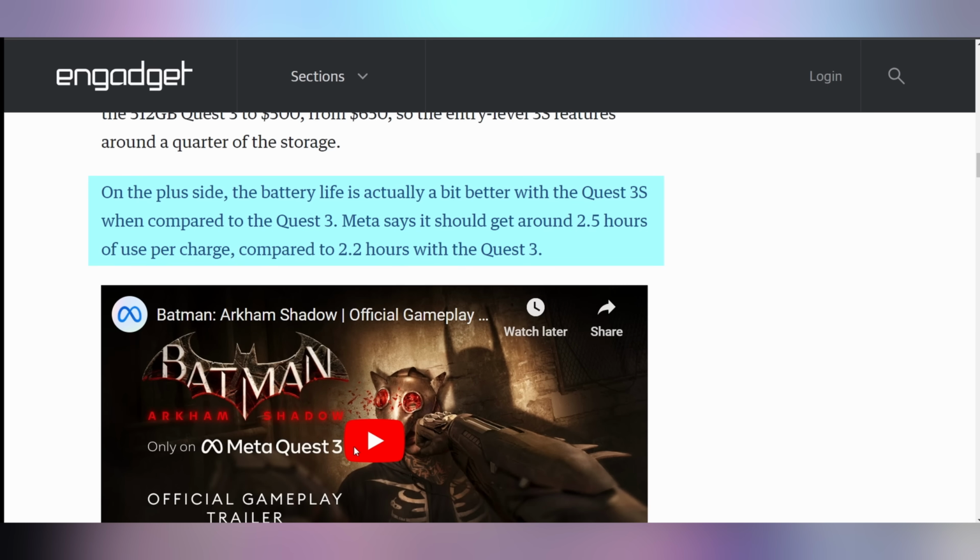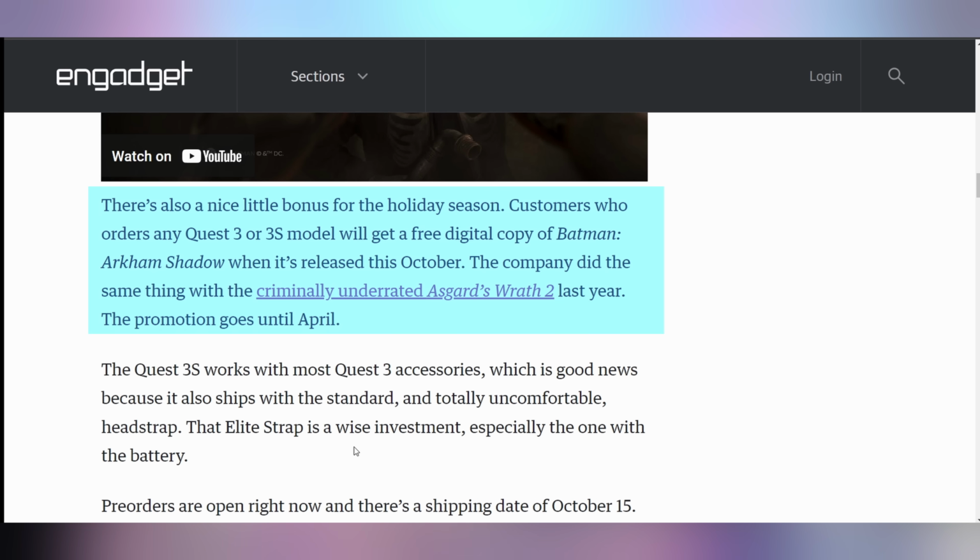Additionally, they did say that battery life should be 0.3 hours better on the 3S. Lower resolution, that makes a little bit more sense. And if you buy the 3 or 3S from now until sometime later, Batman Arkham Shadow comes free, just like they did with Asgard's Wrath.